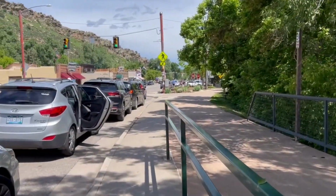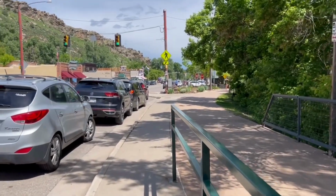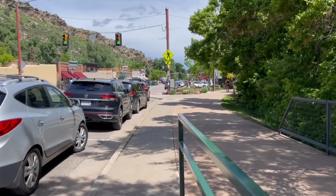Stopped in Morrison for lunch after our hike at Lair of the Bear. Lots of people here.